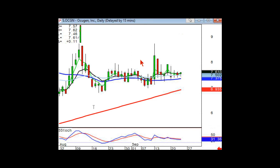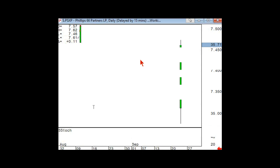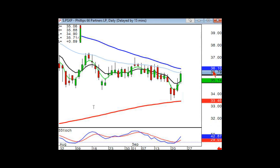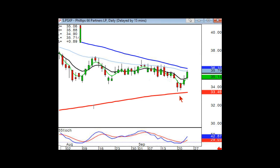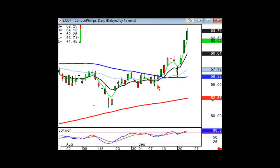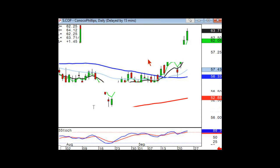Phillips 66, you could be buying this one. I probably wouldn't buy it, though, until it gets up through the 50, which is obviously a resistance level. ConocoPhillips, that's more compelling. That one did bounce off the 50 and headed up. Pro Trucking, that's a nothing chart. There's just nothing on that chart that would make you want to be long or short.